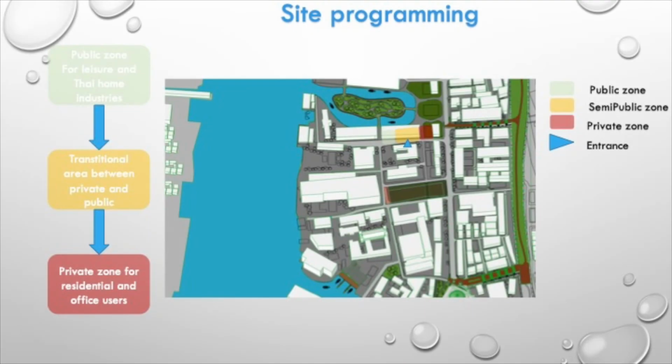And then to the site programming. So this is the selected site in the middle of the yacht club and the island that was created by our group. On the very left, I decided to put the public zone for leisure use, and also we have the existing building of Thai Home Industry.